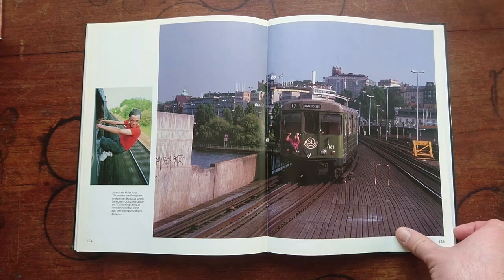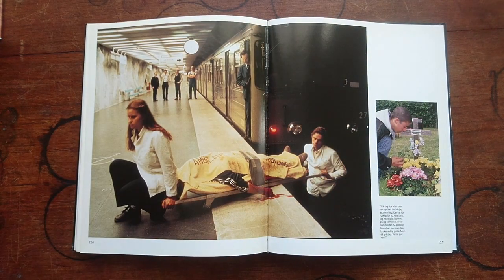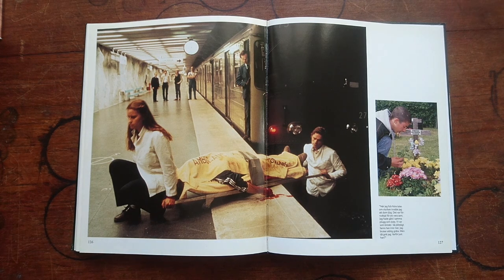And then there is this, oh, I hate this picture. It's so sad to see. There's no words for this picture, so I won't say anything on this. I say rest in peace.